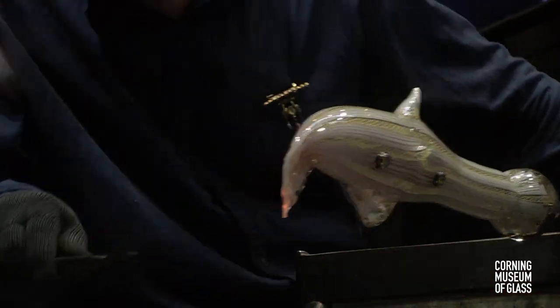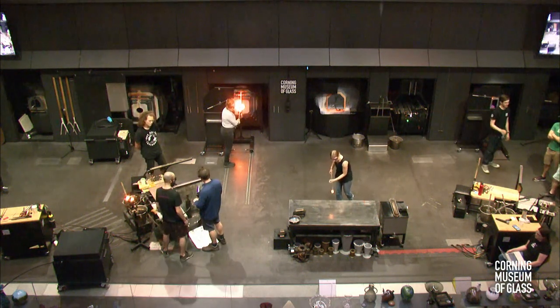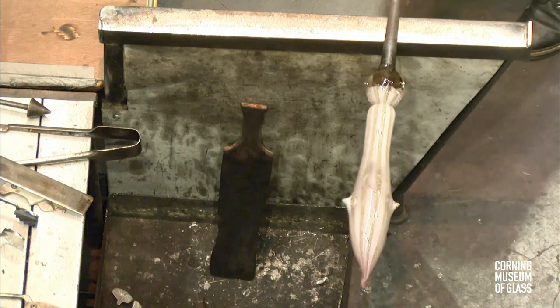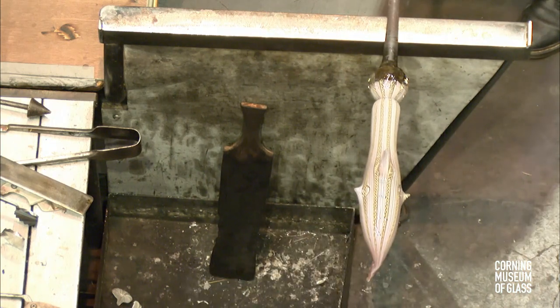Now the key to success as well is to not get the texture too hot again. Otherwise you'll just melt it right out. But these little crimp tools that I use, one of my favorites, is actually called a fan tool. It has little tines that go in a fan style, and you can crimp on the side of that bit of glass to create that fan texture.